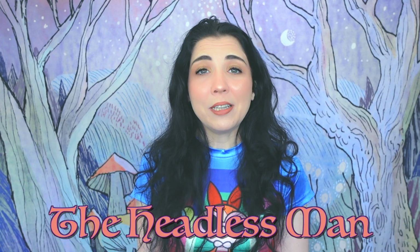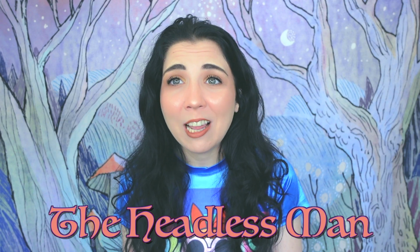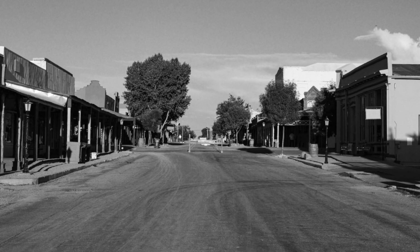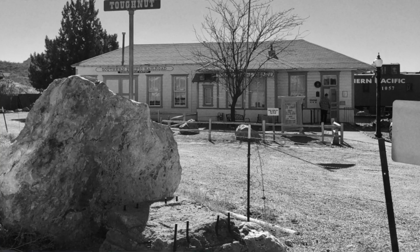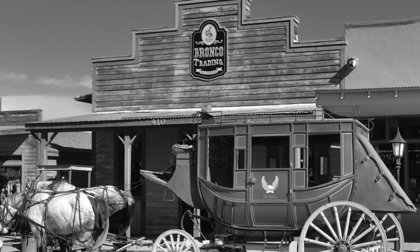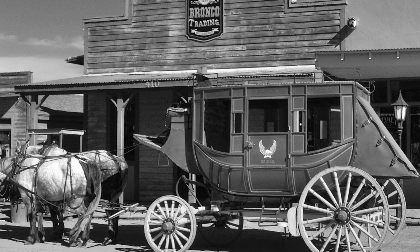Okay, so let's get started talking about some of these haunted paintings. The first one is called the Headless Man, which definitely sounds like it'd be haunted. So there was this photographer named James Kidd, and he wanted to take a photograph in Tombstone, Arizona, showing the historic train station with an old stagecoach. So to get a really cool effect on his camera, he used double exposure, and he got this image that he definitely was not expecting.